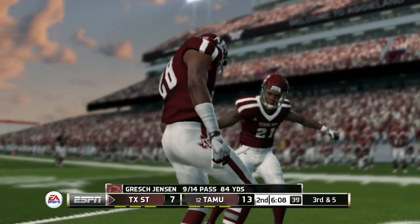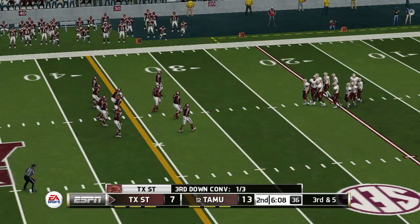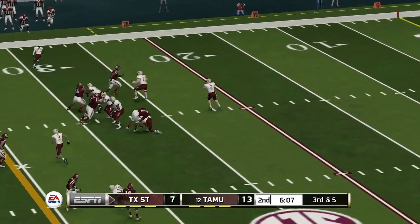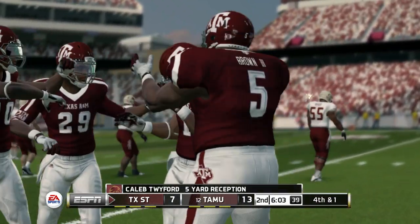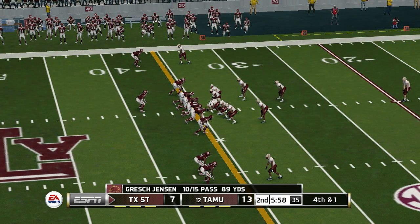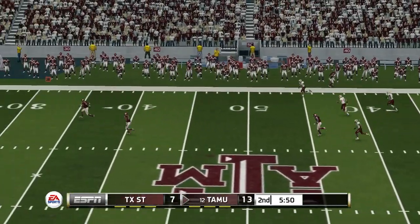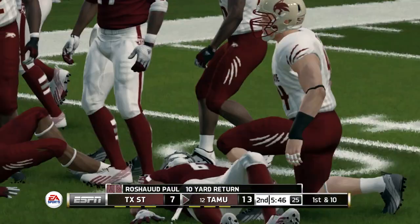On the catch. Oh, they strip it out. From their own 30-yard line, it's third down. Got his man. Can't tack on any yardage. Stewart to punt. Gets to about the 37-yard line.